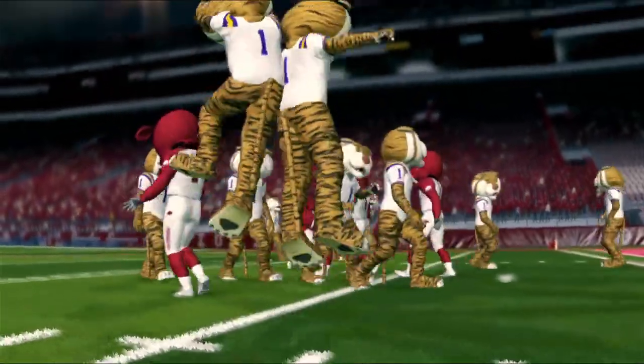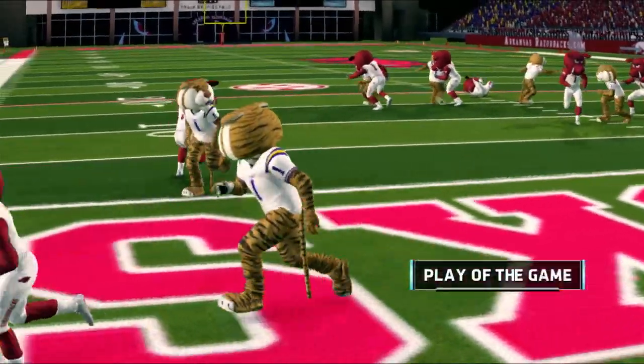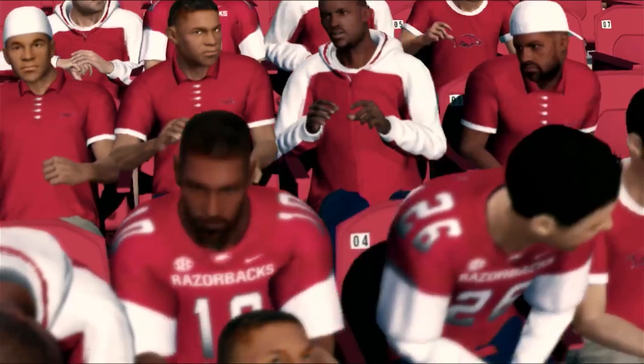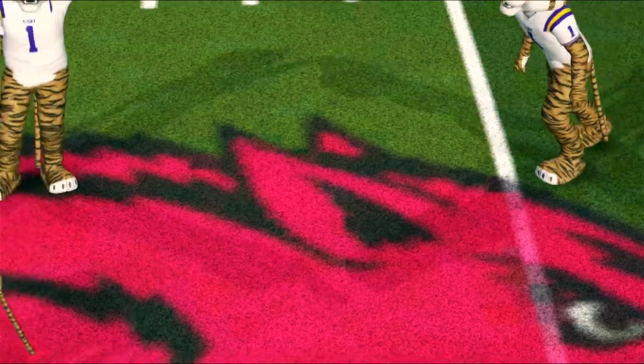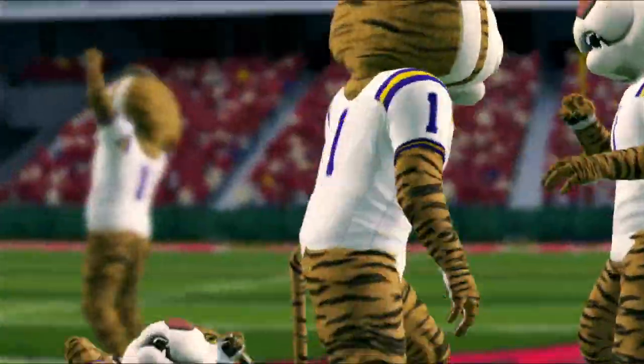In a tight matchup that featured defense all day long, LSU 16, Arkansas 13. As we wrap this game up, Kirk, what final thoughts do you want to share? You just can't underestimate a team when they're your rival, and today's game proved that. Nothing stings more than losing to the one team you want to beat in overtime.